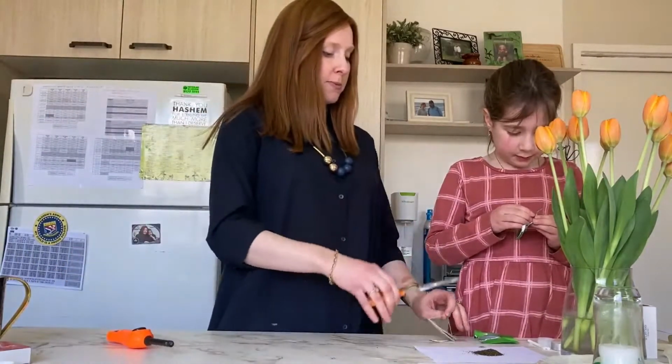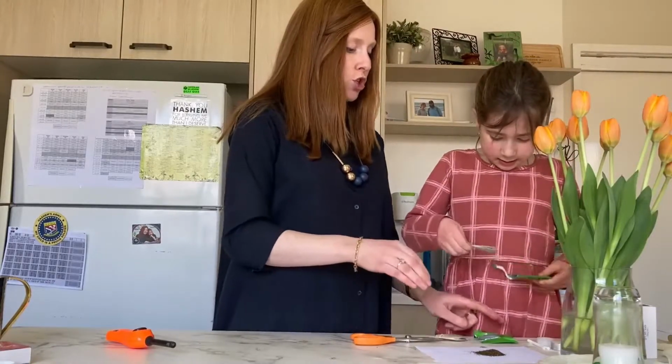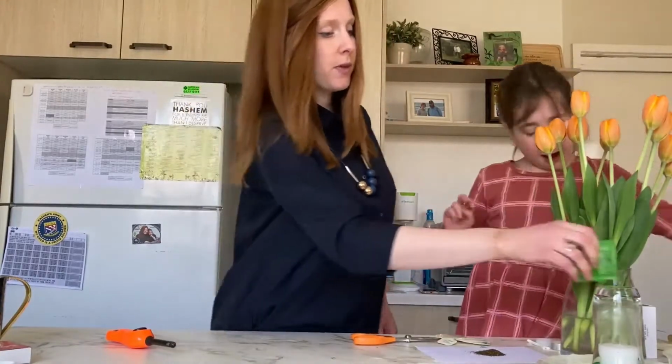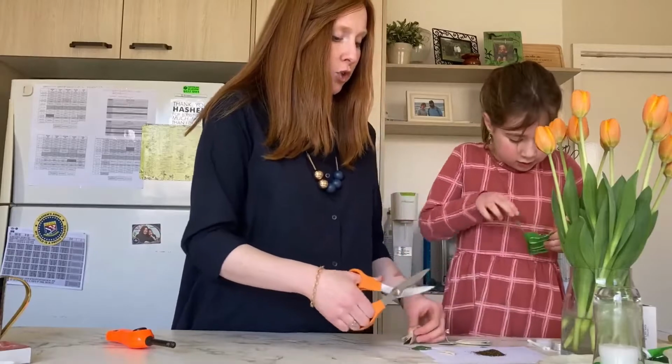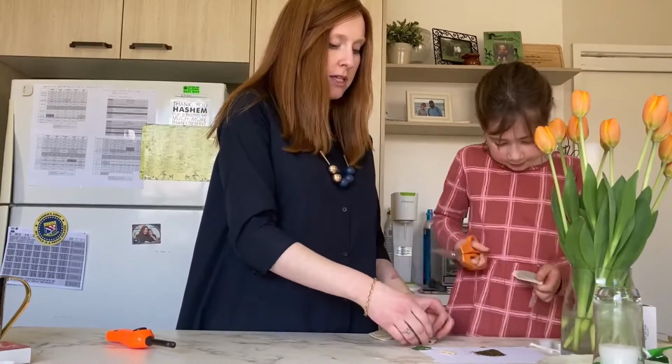Okay, can you help me trim these, please? Trim the top off. Should we do, you know what, we'll just do two because we're running out of time. Really fast? Yeah. Okay, I'll trim the tops. You can empty them. You want to trim one? Yep, sure. I'll empty this meanwhile.